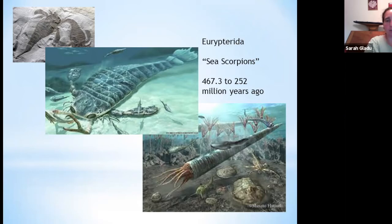We believe they would swim through the oceans, undulating with their motion to swim around, maybe using their gills like today's do to swim. The top left-hand image is a fossilized Eurypterid. And the bottom image on the right is kind of what the ocean looked like. Some of the other creatures of that time period were the nautilus and the jawless fish, floating around in there. So, a very different ocean than what we know today.